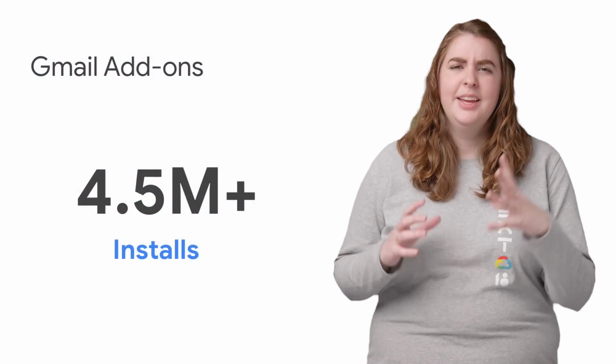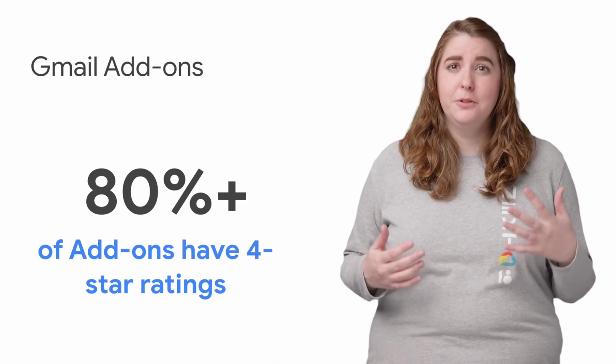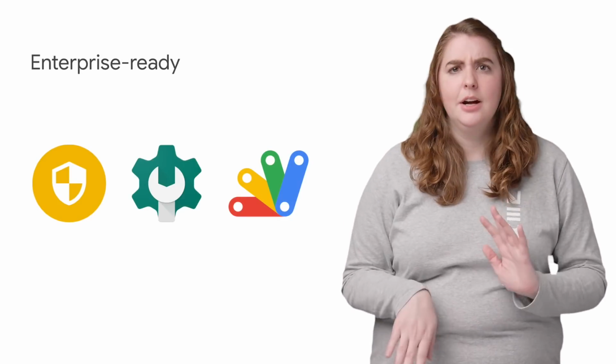First, users. It turns out that users love add-ons. There were over 4 million installs in the first 9 months, and more than 80% of all current add-ons have 4-star ratings or higher. Side note for developers here, they're fairly easy to create because a developer only needs to write one add-on and it creates a consistent experience for Gmail both on the web and on mobile. Users are delighted.